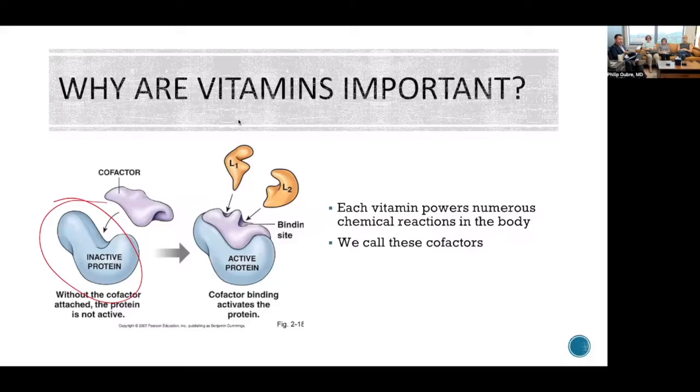That protein leaves the nucleus or is inside the cell, and it's trying to do something, but it can't do something without its cofactor. So if you notice those little orange things, the L1 and L2, those are the things that need to be modified. And this is an ambiguous reaction. But if you see the original inactive protein, there's nowhere for those things to bind until this cofactor joins that protein. Now it's an active protein with its cofactor.